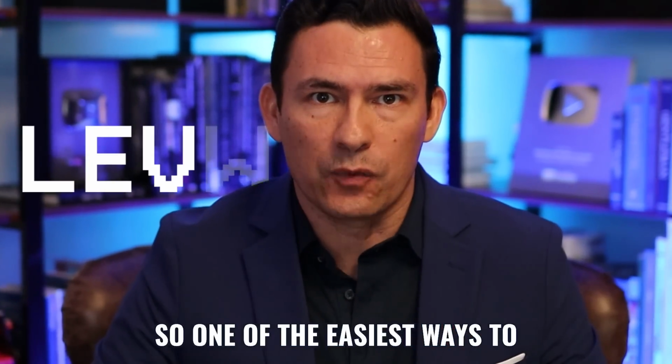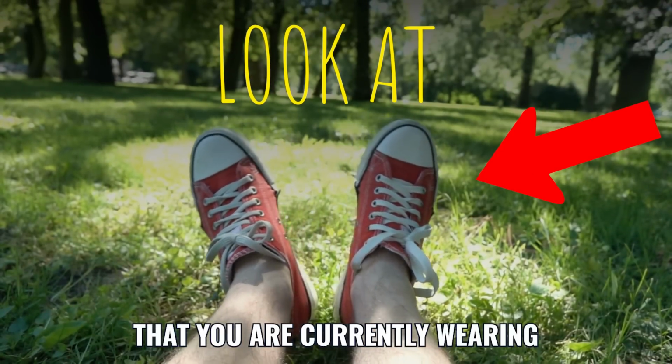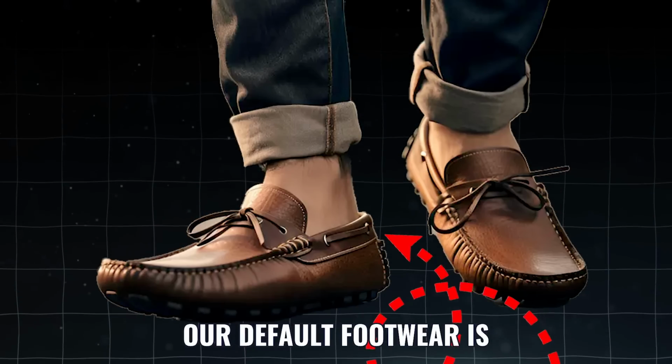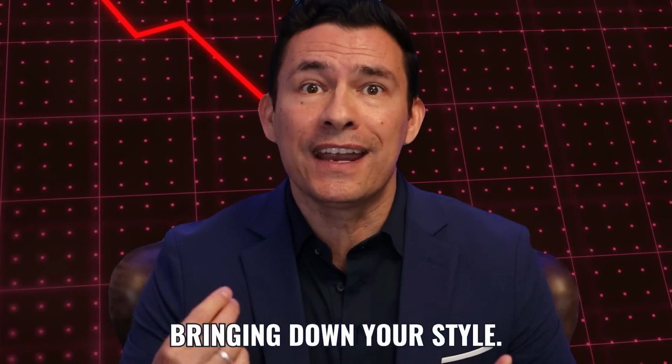So one of the easiest ways to level up your style is to look at the shoes that you are currently wearing and upgrade them with a shoe that's slightly dressier and just as comfortable. But oftentimes our default footwear is one of the weakest links in our overall outfit, and to be honest, gents, it's bringing down your style.